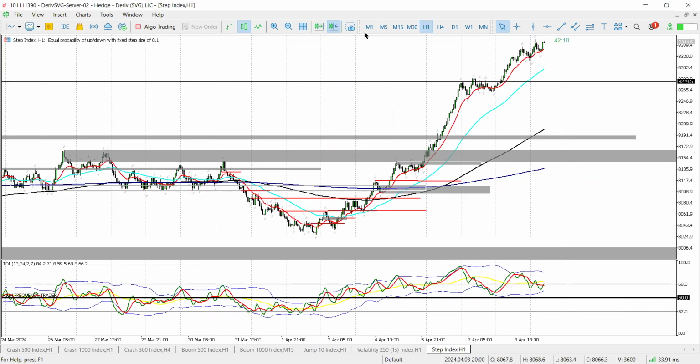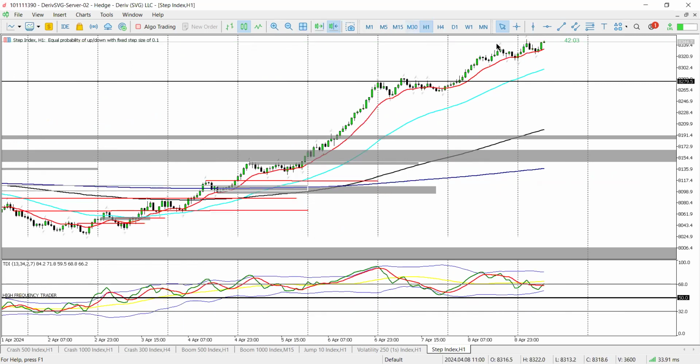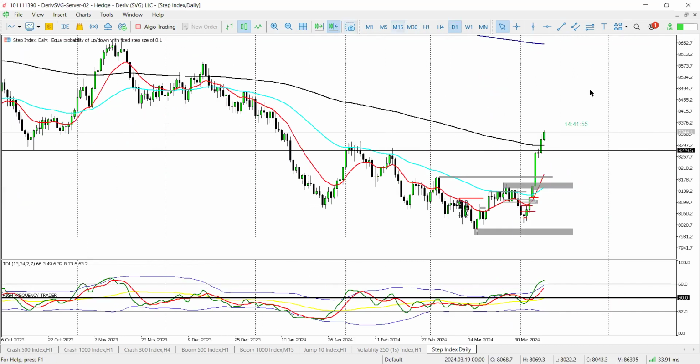Step Index has been bullish for the longest of times. Usually if a setup is like this, I rarely trade it. I'll just be waiting for maybe a potential reversal. Let's just see how the daily is looking though. Yeah, I'd rather wait for a reversal here or a pullback.